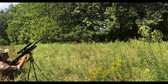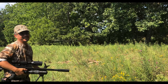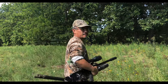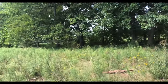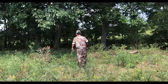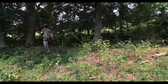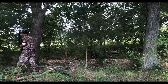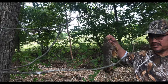Got it. Kel got it. All right, guys. It was an incline, so the first shot I kind of missed it, but I got him on the second shot because it was hard to see. Let's go pick it up. Too much wind too, so. All right, guys, it's a nice headshot also.